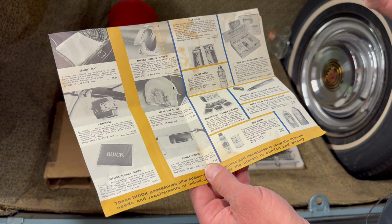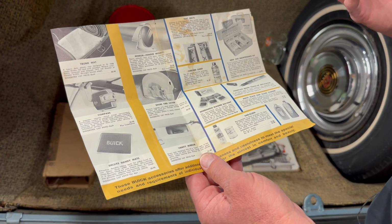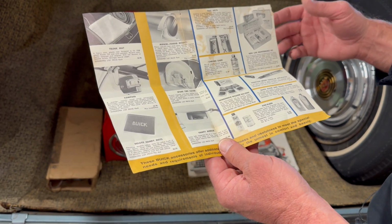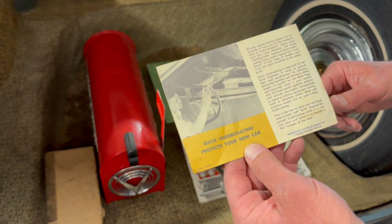So yes, you could buy new car maintenance kits even back then for your particular car. All factory branded for detailing and keeping your car clean and polished up. Undercoating available as well.